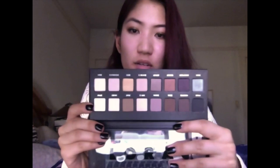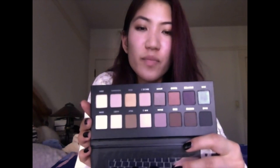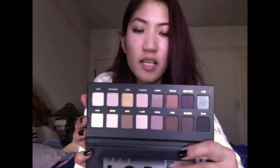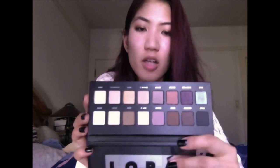Yeah. And then the last item, everybody has this, so it's no big deal, but the Lorac Pro palette. I got it, and it looks like this. A row of matte eyeshadows and then a row of shimmery eyeshadows. And I mean, the colors in general seem nice. I wouldn't say they're something to freak out about necessarily. I mean, the concept is really great.